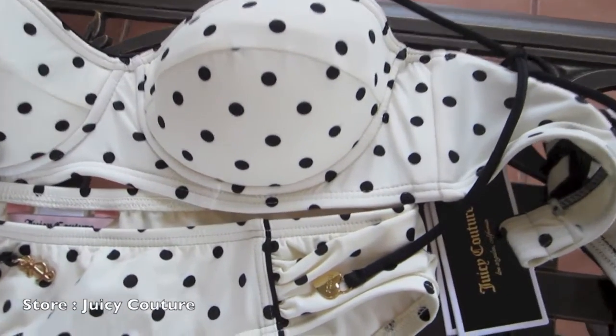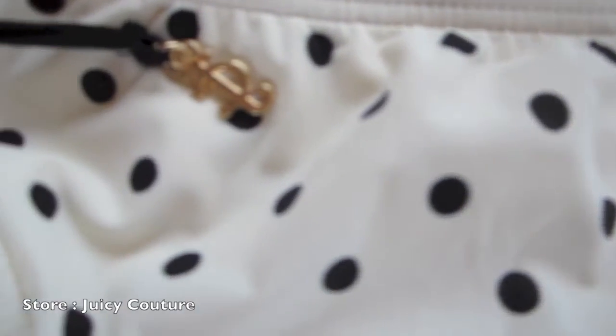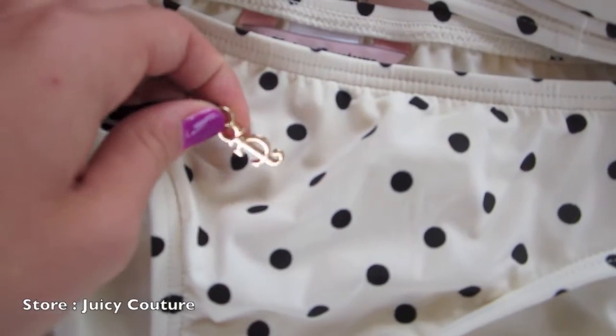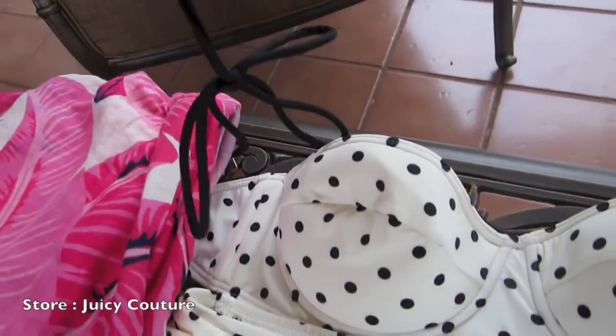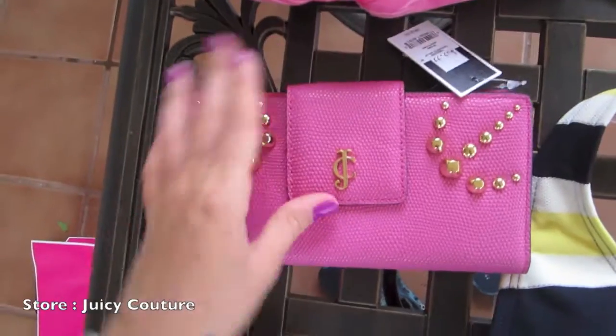Next one is polka dotted with black, and it has golden heart detailing, and it's super cute and retro, and it also has the black and white trend, which I love. And to pair that bathing suit, I bought a matching bottom that was striped. Right here, it's striped, so it's really cute.